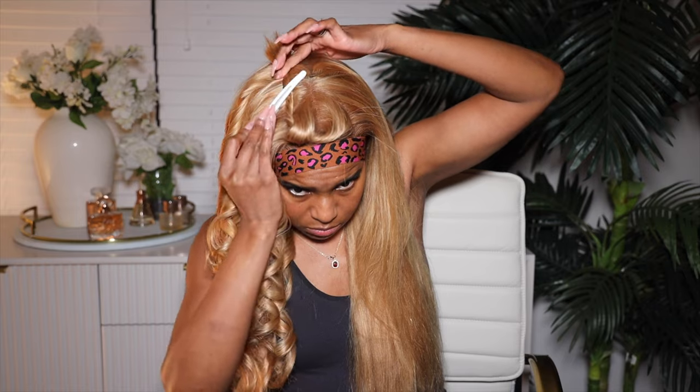And as you can see, we finally got a little bit more of an even cut. Is it even for real? No, but you won't be able to tell like that, once I curl it. So girl, I left well enough alone and tucked that away. I ain't gonna mess with a good thing or an okay thing. It'll end up working out in the end.